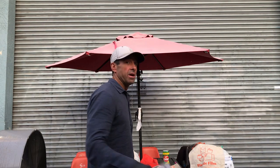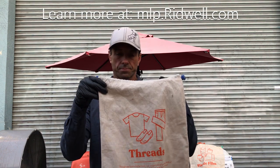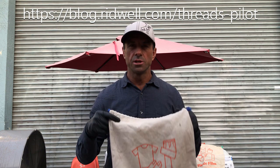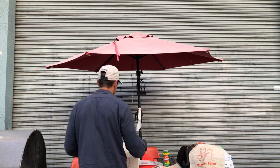So they also have additional things, things like threads. So of course, if you work with sewing or fabric or material, or even in your household items, you might be disposing of things like jeans and sweaters and that nature. Anything to do with threads, cloth, you can dispose of it and have a way where somebody else can reuse it instead of having to go to the landfill.